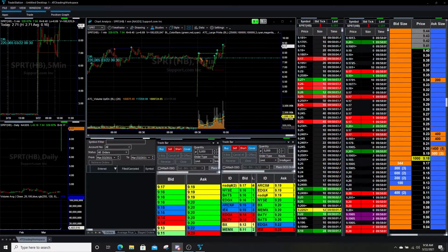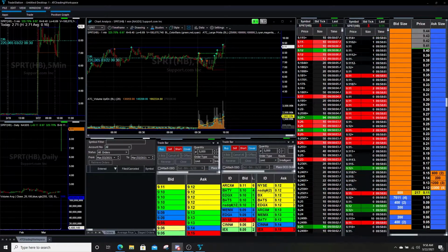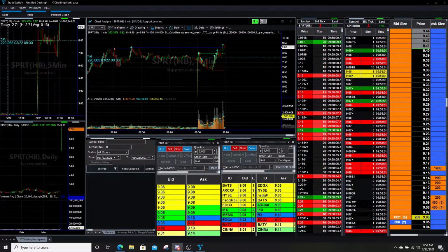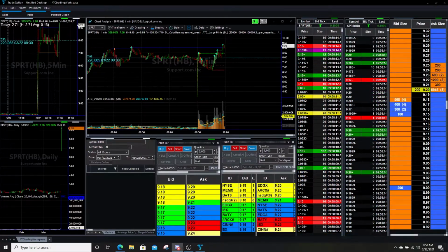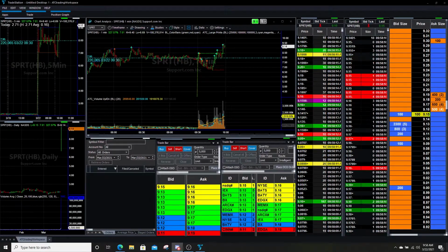And we took over 50-cent trade at this point. We were patient. We waited for our setup. Pulled back, gave us a trigger. We took that trade. And at this point, it's just trade management.